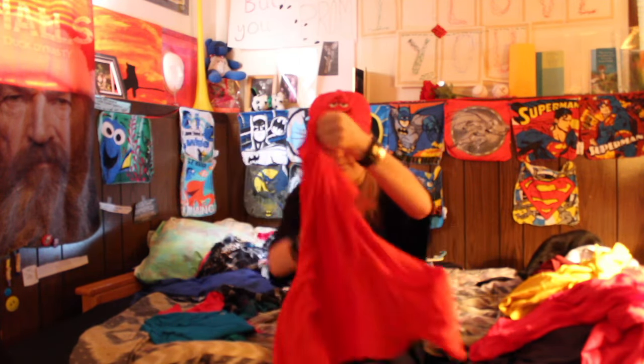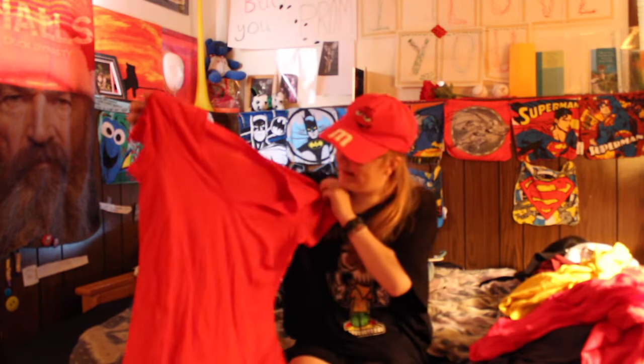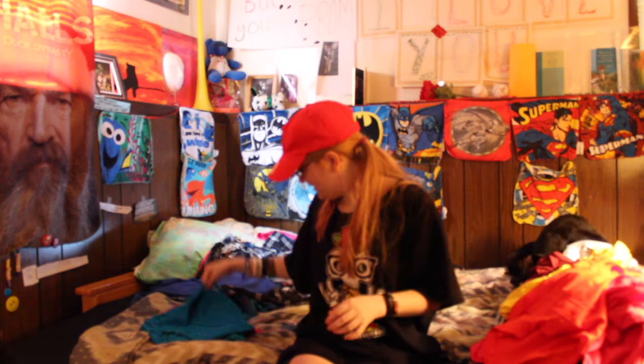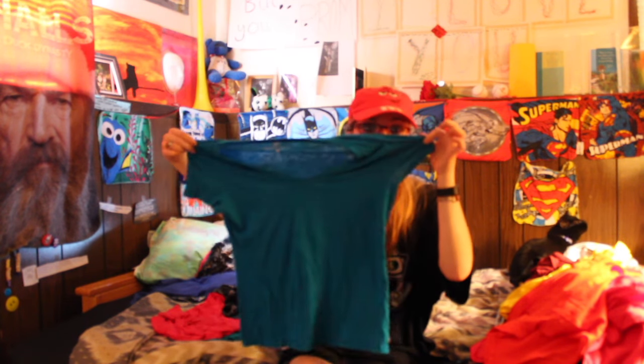So these shirts I'm showing you, I got all in Missouri. And they're very cute. Because they're V-necks and they are adorable. Who could say no to these shirts? I mean, I couldn't. Blue. I had to get blue, girl. Blue, blue, blue.